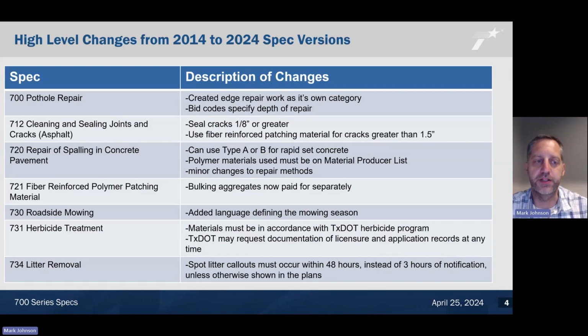Fiber reinforced polymer patching material, item 721, wanted to highlight that for just a minute. What we've decided to do here is rather than paying for this as a solid mix, we're going to pay for the cement and the bulking aggregates separately. The cost of the cement material is certainly higher than the bulking aggregates. And so we thought it made sense to separate that out.